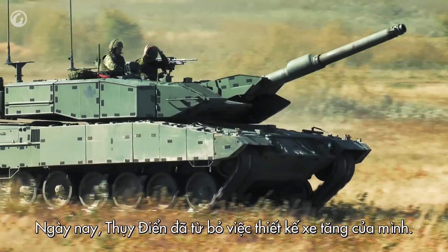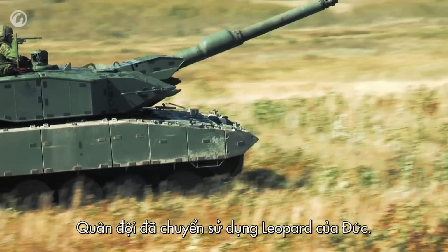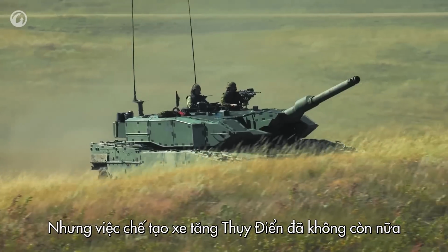Nowadays, Sweden has abandoned the development of homemade tanks. The army switched to German Leopards. The Swedes still have some projects that can be implemented, but Swedish tank building doesn't exist today.